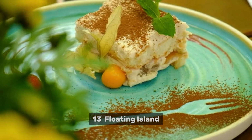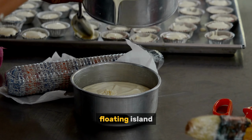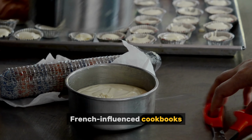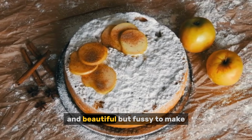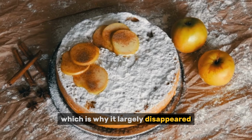13. Floating island. A dessert of poached meringue, floating on custard. Floating island was an elegant dish featured in French-influenced cookbooks. It was delicate, sweet, and beautiful, but fussy to make, which is why it largely disappeared.